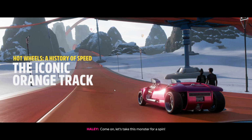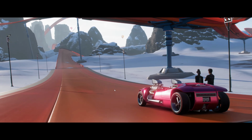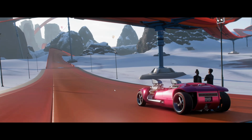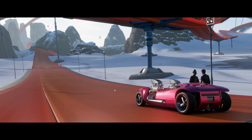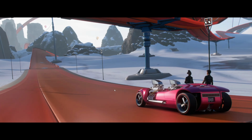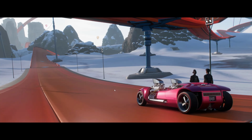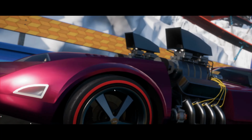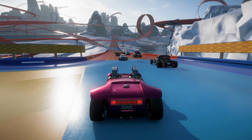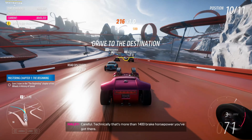Fun! Let's take this monster for a spin. That's more than 1,400 brake horsepower you've got there.